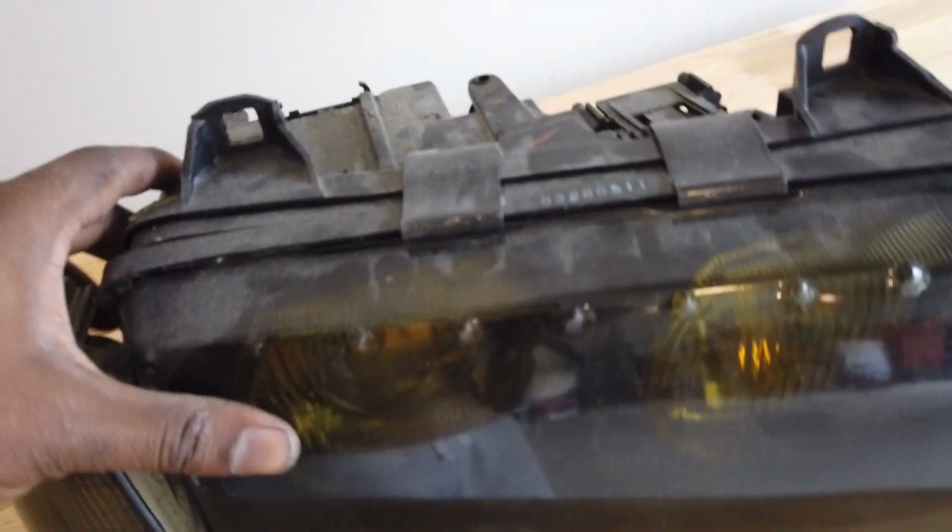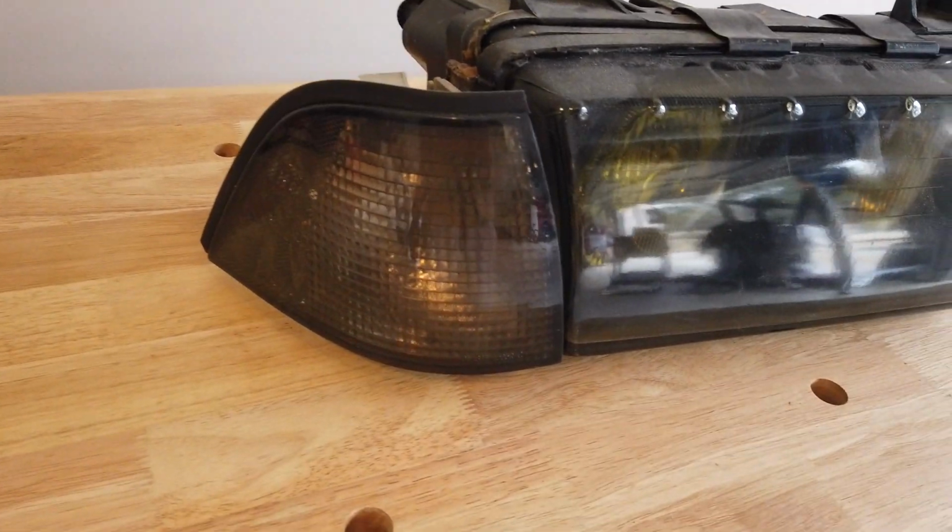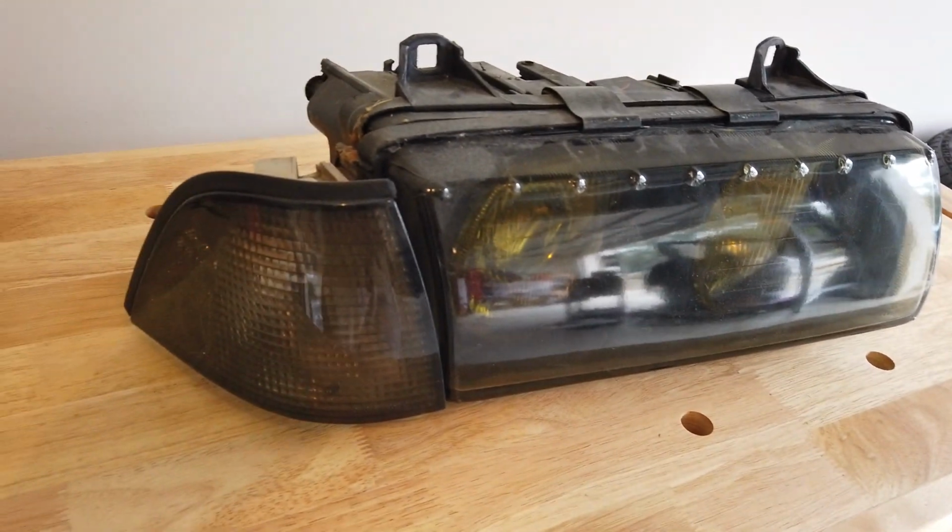I actually learned this from Jasper. Shout out to you, Jasper. Jasper G on YouTube now. It's actually really simple. You drill your corner light to your headlight, that way it never falls off. So all you do is drill into that little tab right there, and then drill in that tab right there.